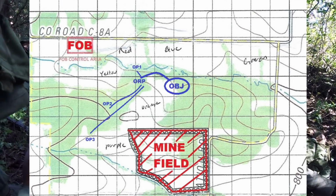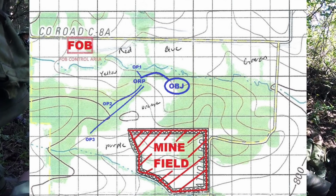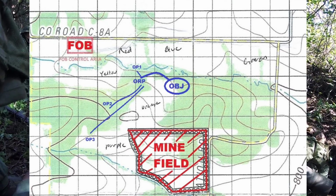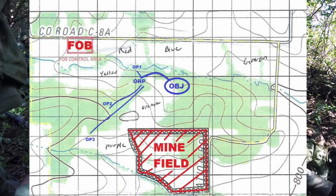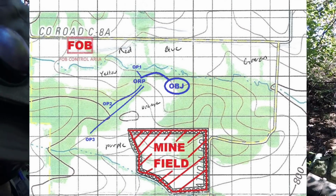There's 3 teams. Yes. So one's resting, one's pushing out probably around the middle of this tree line, and the third team is going to push all the way down to the end, around the vicinity of the end and set up an OB.